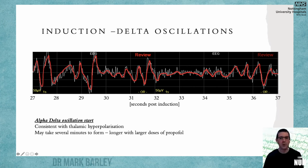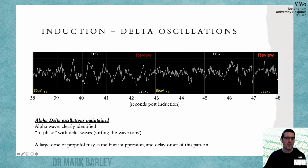There we are. We can see again, I've drawn on those slow waves, those undulations, over the top of which these little spikes ride. And then we're settling down into a little bit more of an organized pattern with these little sharp alpha 10 hertz oscillations sitting on top of those slow waves and delta oscillations. So what is going on?